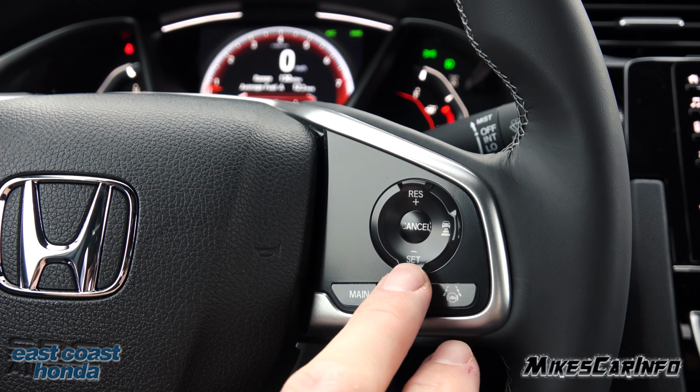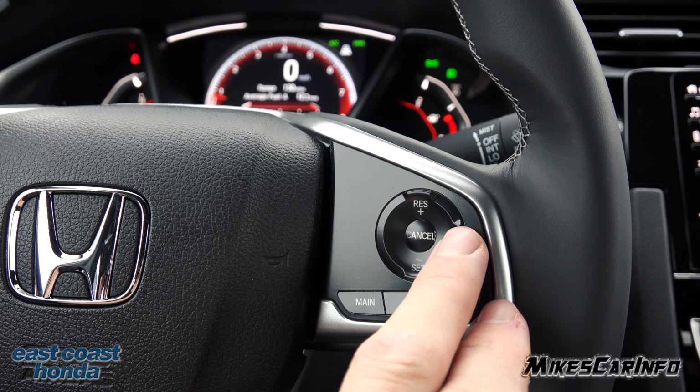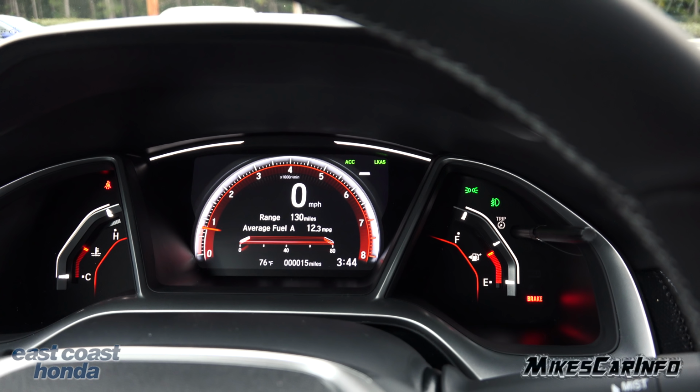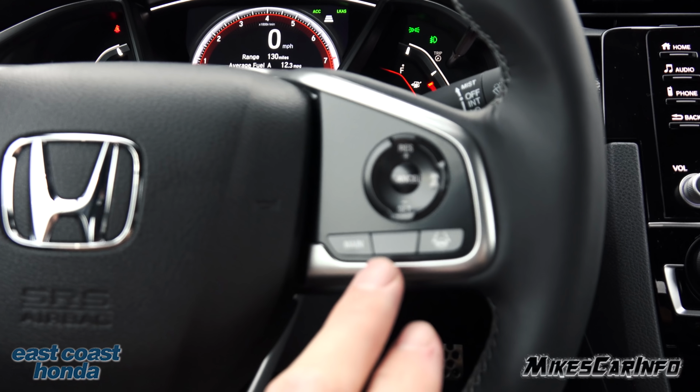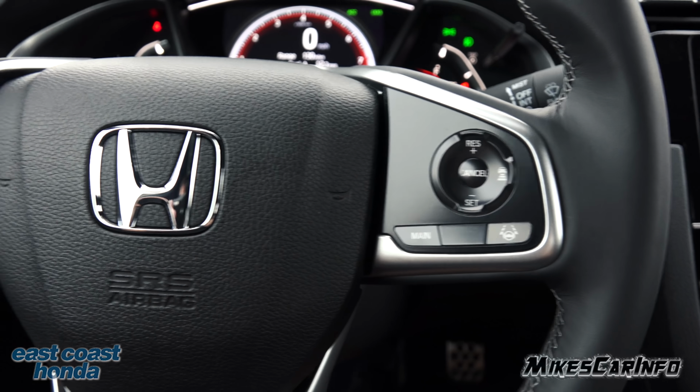So once you set your cruise control, you can set the distance here between you and the vehicle in front of you. It gives you a little indicator of those little bars indicating the distance between you and the vehicle in front of you with the adaptive cruise control.